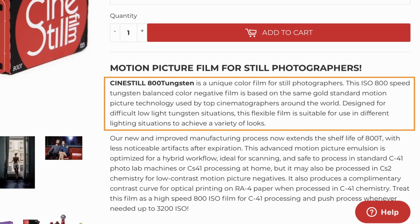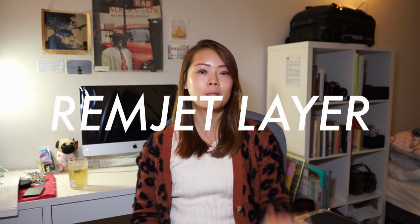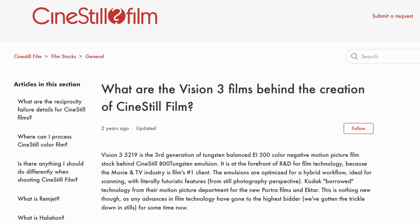According to CineStill's official information source, the film is initially a motion picture film. It's been converted for photographic use. What needs to happen for this to be possible is that the Remjet layer on the motion picture film has to first be removed, and then the film spooled into 35mm canisters, and then the film would go into your camera like any other film. So CineStill as a company mainly takes fresh stock from Kodak Vision3 500T, which is a motion film, processes the film by removing this layer, and then turns it into the typical 35mm canister format that cameras could take up.